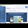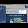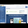Once you've done that, you'll see that it's going to be installing WordPress to your domain. And once that's done, you'll get a success message, and you'll see right here that you've got your username and password. So for now, all you do is click on this link, which takes you to your new website.